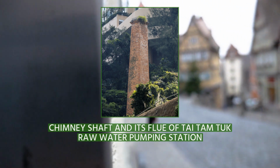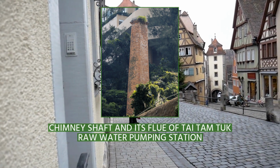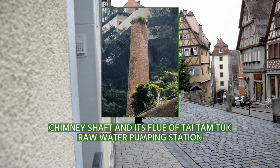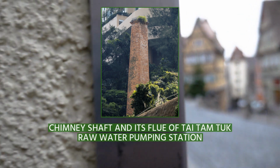This is located on the Bowen Fitness Trail and not on the Tai Tam Waterworks Heritage Trail. Therefore, there are 22 historic structures, and the Heritage Trail contains 21 of them.